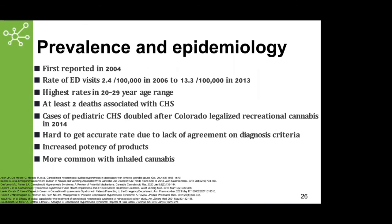We have at least 2 deaths associated with CHS. The first was a 27-year-old female with an 8-year history of cannabis use, and she was seen in the emergency room 2 days prior for nausea and vomiting. She deteriorated into ventricular fibrillation. All histology came back normal, and it was determined the cause of death was CHS. The other was a 27-year-old male who was reported to be vomiting more than 10 times per day, 5 to 6 days before his death, and he had a history of cyclic vomiting.